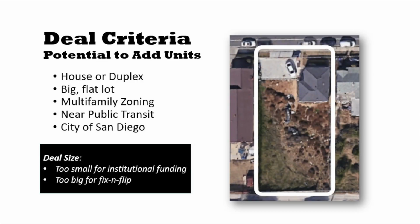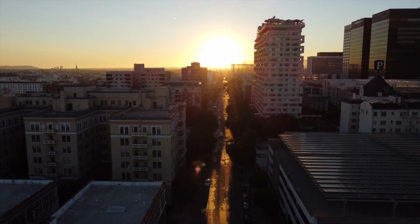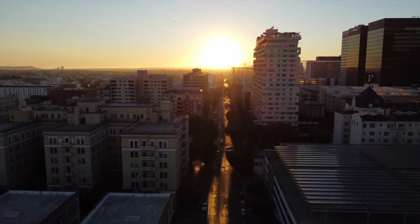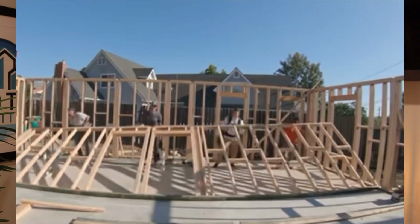So as a for-profit organization, we want to build as many units as we can. So on our projects, we're looking for a big, flat, multifamily lot that's in a transit priority area. That's going to allow us to maximize the number of units that we can add. But we're looking for projects that are too small for institutional funding, but also too complicated for your average flipper.